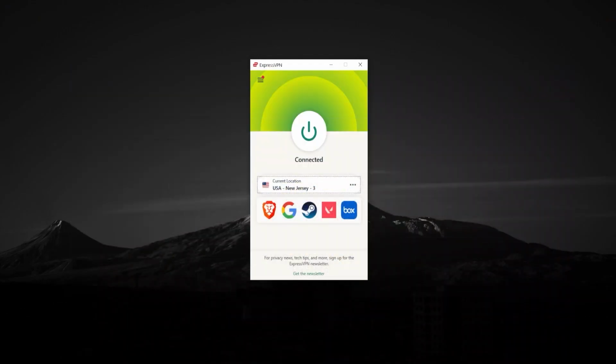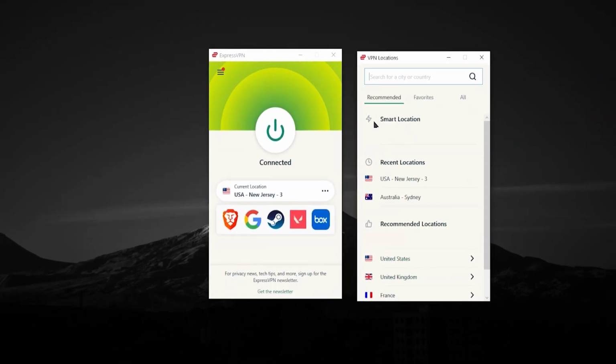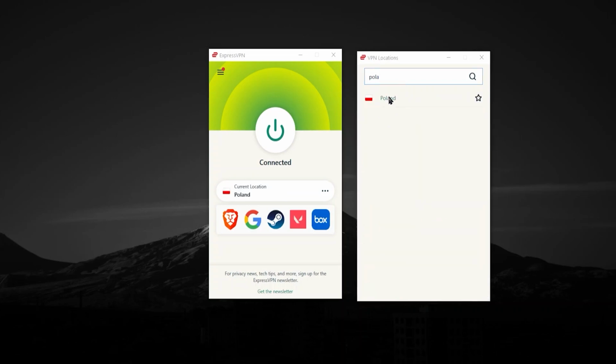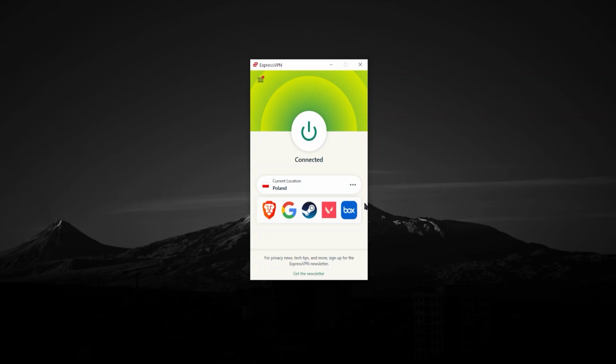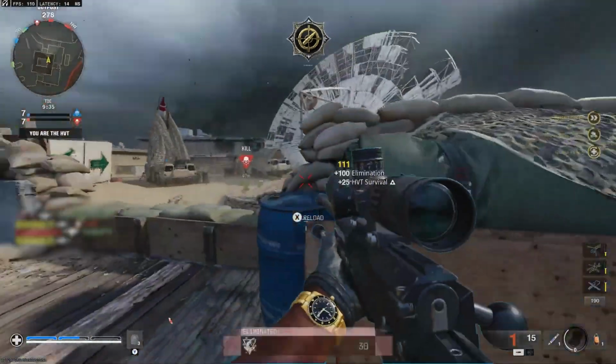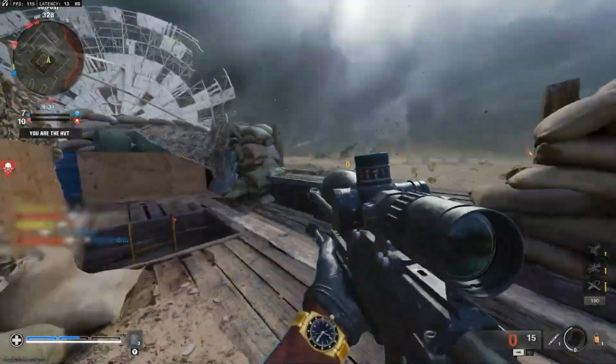So we would go over to ExpressVPN. It's really simple. You just click on this location bar, and then you have the list of locations here. You have recommended locations and all of the locations, but you can just search for it here. So let's search for Poland. And there we have a server in Poland, so we can just connect up to that. And in just a second or two, we're connected. And now, hopefully, when you go back and you play Warzone, you should be getting better or more stable ping.